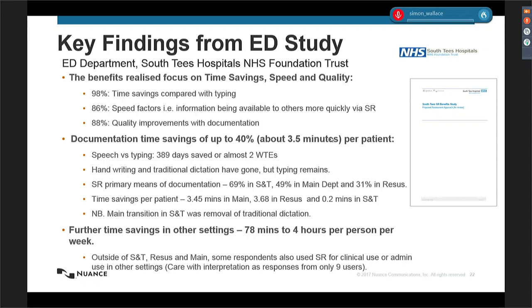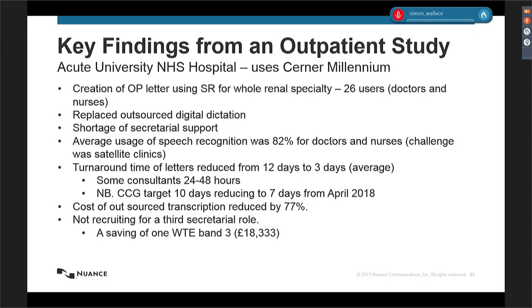And speech versus typing, there was a rough saving of around 389 days saved, which is the equivalent of 2 whole-time equivalent clinicians. And we have targets in the UK of getting patients through, and this was going to make a real impact on those targets of having improved throughput through the department.